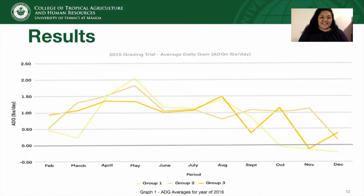Graph 1 shows the average daily gain collected monthly throughout the year of 2016 to 2017. The three groups are divided by different shades of yellow. The lightest yellow represents the high-density group, or Group 1. Medium yellow is the medium-density group, or Group 2. And finally, the low-density continuous group is represented by the darkest yellow.